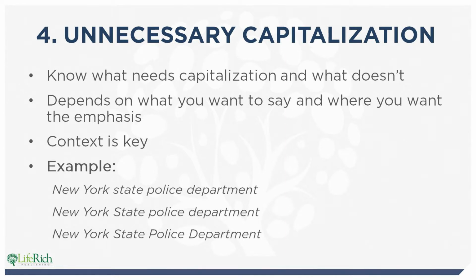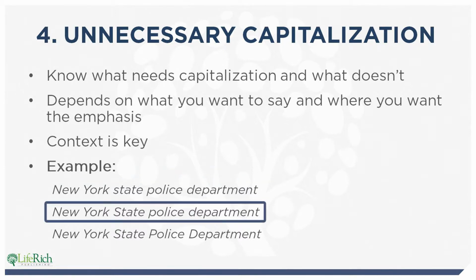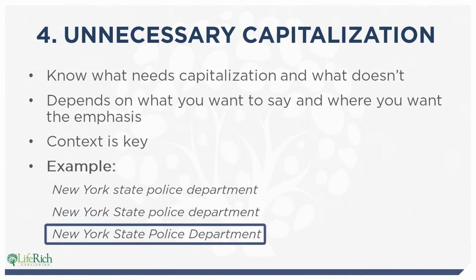For example, which is correct? Technically, all could be correct. In the first example, "New York" is capitalized because there's more than one state police department in New York, therefore only New York is capitalized. In the second example, "New York State" is capitalized because we're referring to New York State as a proper noun separate from New York City, the proper noun. So we're specifically speaking about New York State, the one and only, therefore all three are capitalized. In the last example, "New York State Police Department" is referring to the one and only New York State Police Department, thus all are capitalized.